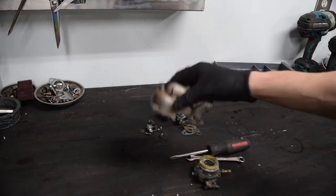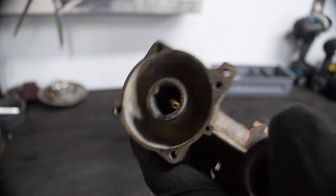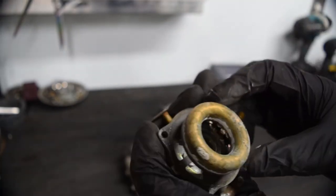There's actual sediment in there. Like, I mean, for its age, it's really not bad. Thankfully a brass float, with only really a minor amount of corrosion on it.